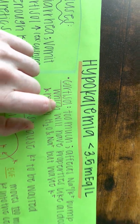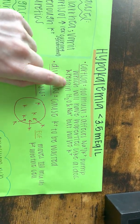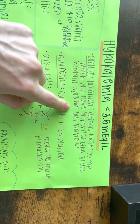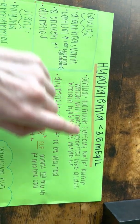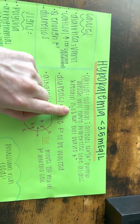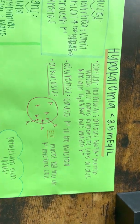So with cortisol, if there is too much, it will affect your sodium and potassium pump, which will have properties like aldosterone and retain water and sodium, but waste potassium. So if we have way too much cortisol, then aldosterone is going to be holding on to way too much water and sodium, and it's going to be wasting all that potassium that we don't need to waste.